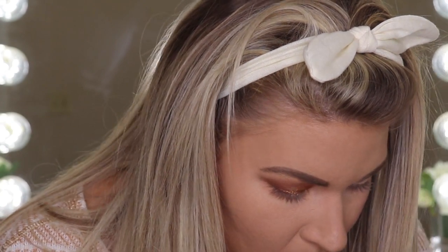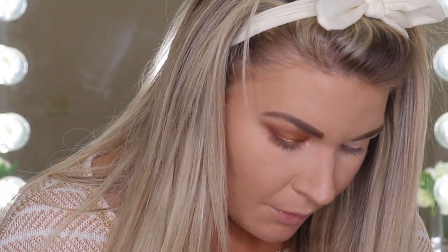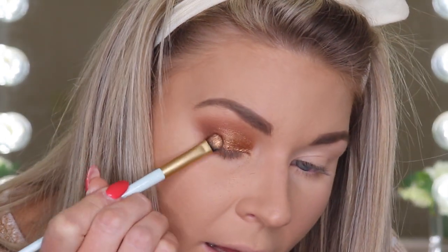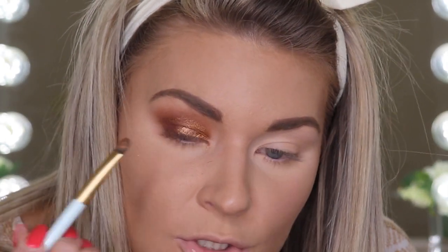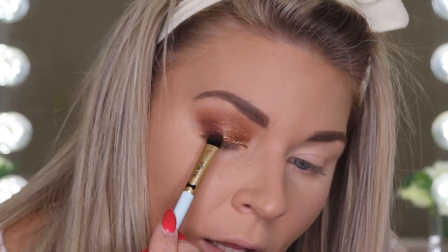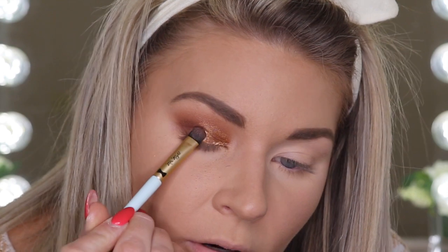Alright, I'm going to go into Such a Tease, which is a little darker. It's right here. And I'm going to put that in the outer portion of the eye, and just kind of blend those two shimmers together. And I'm just flipping my brush over. So that was really nice.